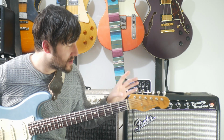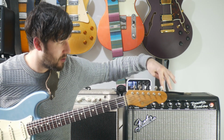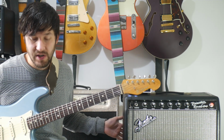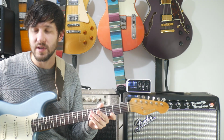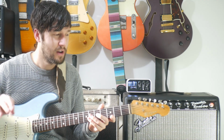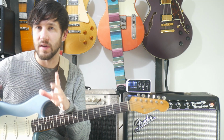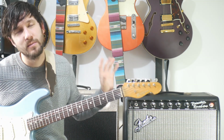If you've got an amp like this where effectively you've got a bass and a treble control and a volume, the only other big EQ thing that you could do is either change the speaker or change the pedals going into it. I know that the drive pedals that I've tried into this amp do the thing that I want with other amps, and so it basically comes down to the speaker.